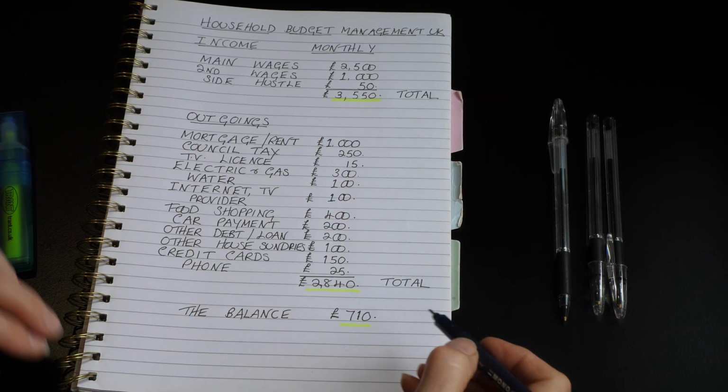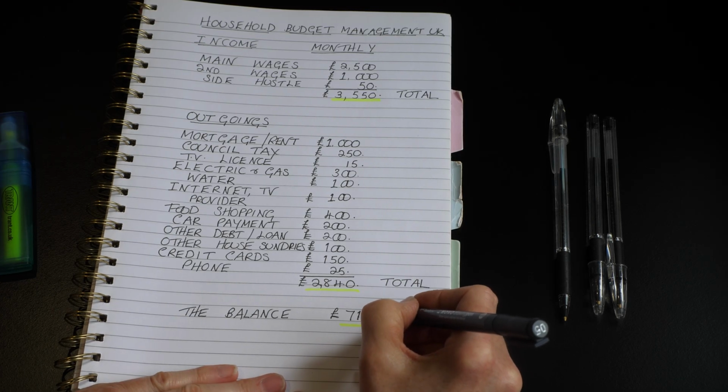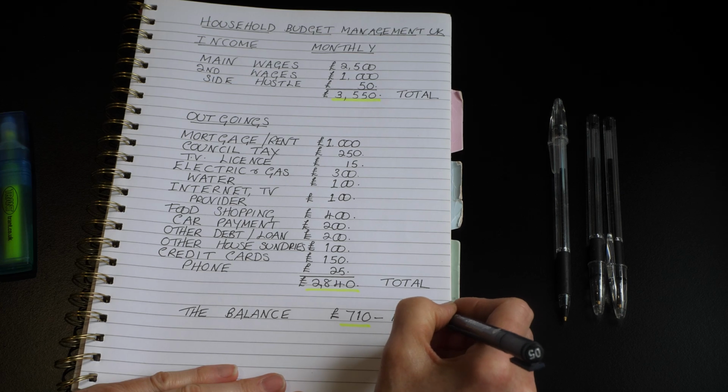Okay, so as I said before, it will all depend on your personal circumstances, but I hope that you can see it's pretty easy to work out your household budget.